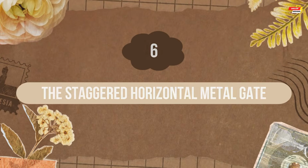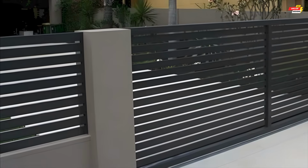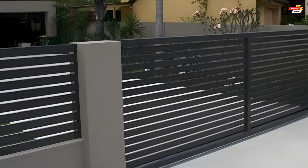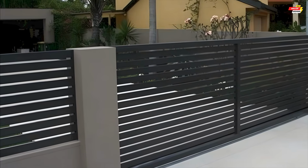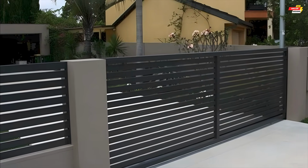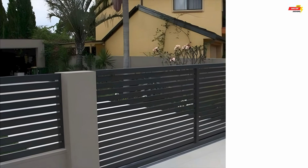6. The staggered horizontal metal gate. The staggered horizontal metal gate is a highly popular modern solution. This design features wide, dark horizontal metal slats incorporated into large, smooth concrete or stucco posts. The dark color and strong horizontal flow make the entry appear sophisticated and secure, perfect for automated sliding driveway gates.